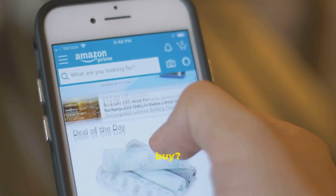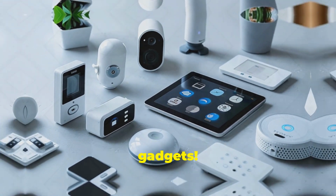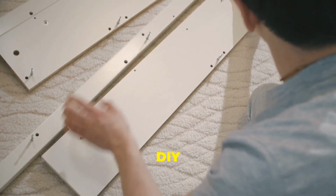Need some inspiration on what to buy? A+Y MFG has everything from top-notch tools to snazzy gadgets. Trust me, they've got the goods to make your DIY dreams come true.